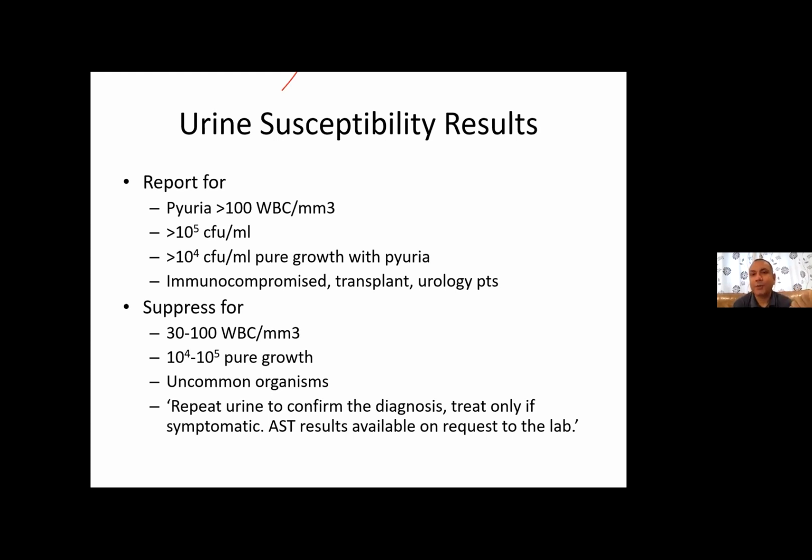Right? Do I know how to interpret? If I don't know that, then do I know somebody who can help me interpret that? So there is no point sending a test request if you don't know what you're going to do with the test, or you're going to do what you're going to do anyway, irrespective of what the result was.